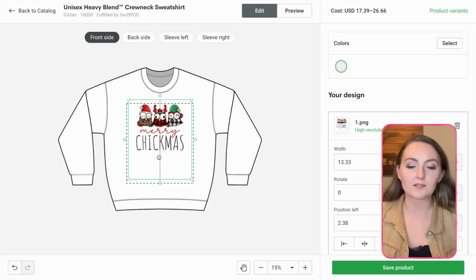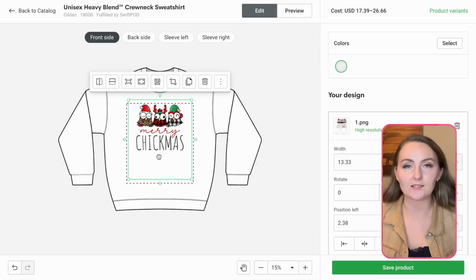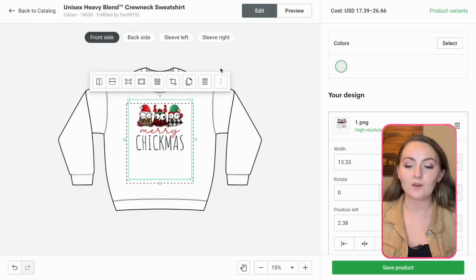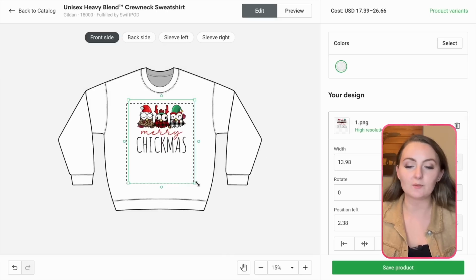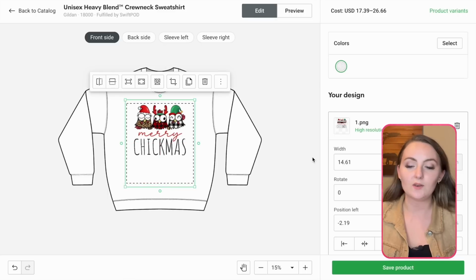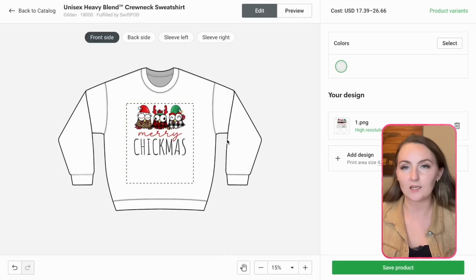Now if this was just the text, just the 2 lines of text, I'd probably put it about an inch below the dotted lines. That way it doesn't get printed all the way up here. And for the width, right now this is about 13 inches wide for this whole green box. That's what this means. And so you usually want your design to be around 12 or 13 inches wide for the design itself. And so now, since the width of this green box is 14, that means that my design's probably right around that 13-inch mark.